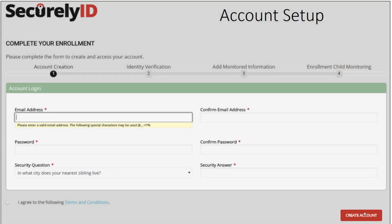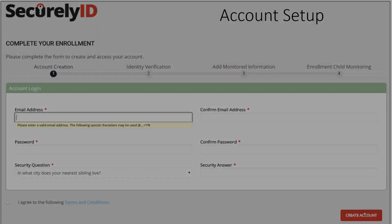The customer will create a Securely ID online account by confirming the email address that will be associated with the membership and establishing a password. Additionally, they will also create a security question as well for logging in assistance. Once complete, hit Create Account button on the bottom right.